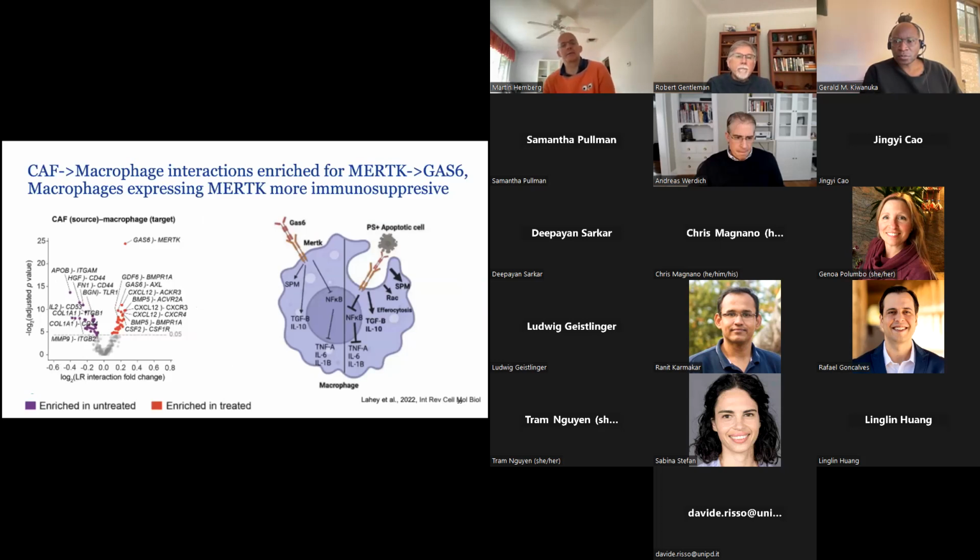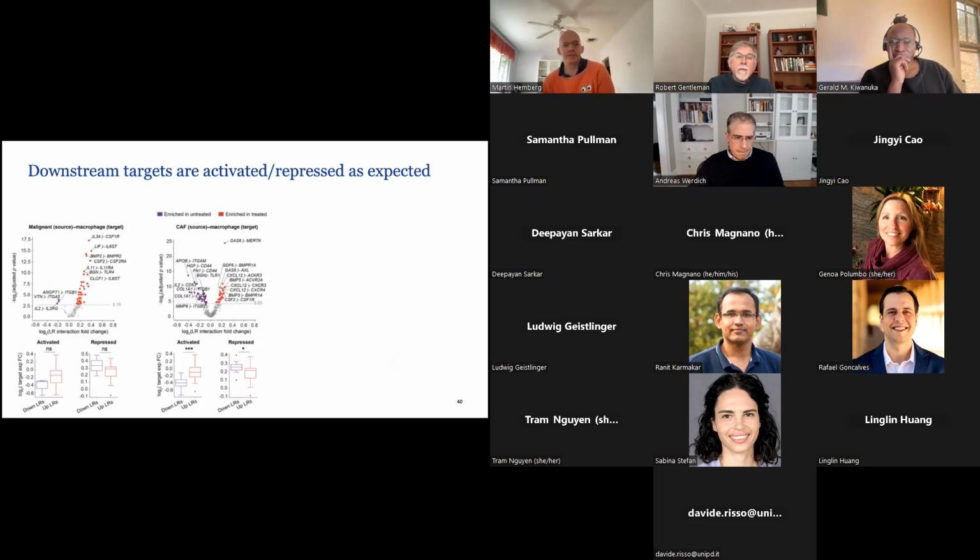We did a similar thing with the third biggest change, which is the CAF to macrophage signaling. And here again is a volcano plot, and this top hit here between GAS6 and MERTK, there's also support in the literature that this results in more immunosuppressive tumor microenvironments. So overall, we're quite happy with these top hits. We can do similar types of analysis as we did before, looking at the downstream targets. And again, you can see here that in this case, the directions are what we would expect, even though we don't reach statistical significance, but we do in the CAF to macrophage interaction.